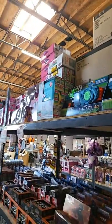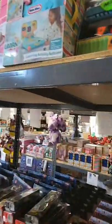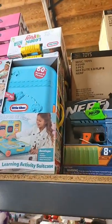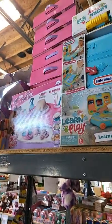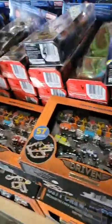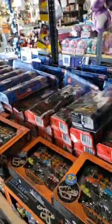More Nerf guns. Learn and play. These are cool. They're like a little kid's kind of laptop activity suitcase deal. They can open it up, and if you see this thing, look it up online and it'll tell you everything it does. Little kids' pottery wheels. Some little, I call them like micro machines. Pocket series. Look like a fire truck, police car. It's got all little street signs.